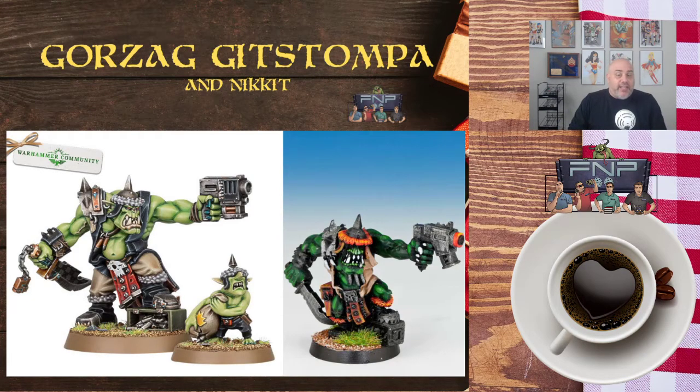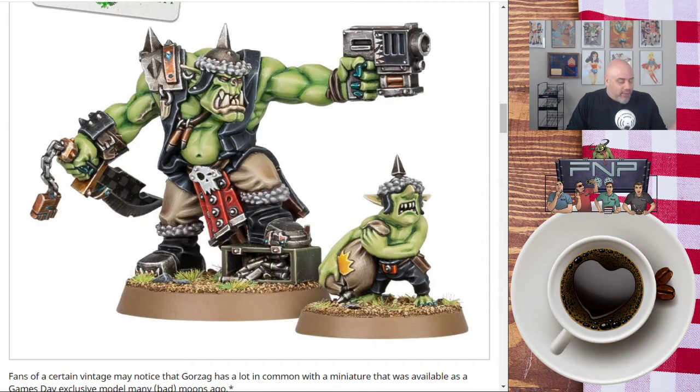Man, I'm excited about the model, because I know that a good friend of mine who is a massive Ork fan and player is going to get the model, and I will be painting him gladly. All right, so let's move on from Games Workshop. That's it right now for Games Workshop.